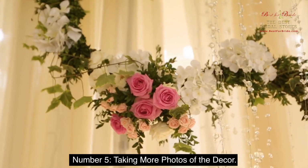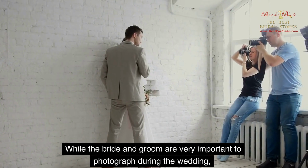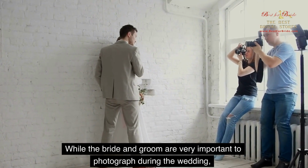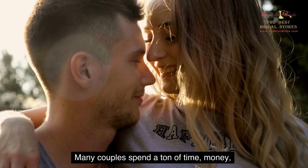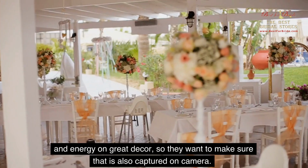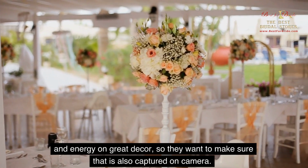Number 5. Taking more photos of the decor. While the bride and groom are very important to photograph during the wedding, the decor also deserves some attention. Many couples spend a ton of time, money, and energy on great decor, so they want to make sure that is also captured on camera.